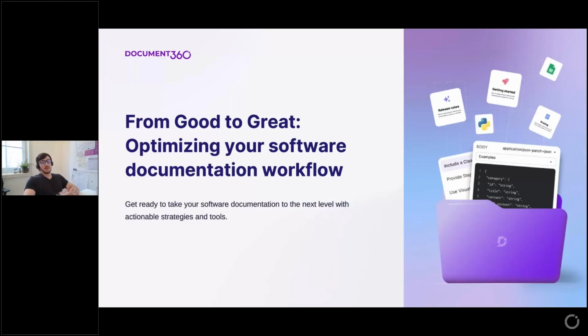It's about augmenting their abilities, freeing the teams up from repetitive tasks, and enabling us to focus on higher level strategic work, improving clarity, ensuring accuracy, and truly understanding our users' needs. So today we'll explore how to leverage these powerful tools to not just create good documentation, but great documentation. Documentation that truly empowers users, reduces support costs and tickets, and ultimately contributes to the success of the software itself.